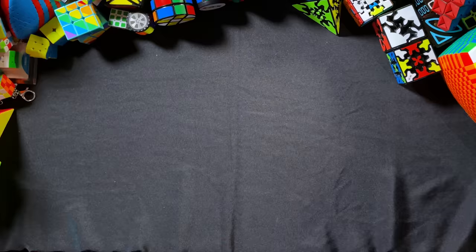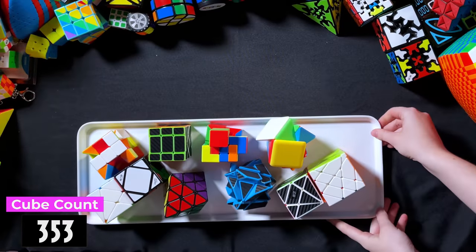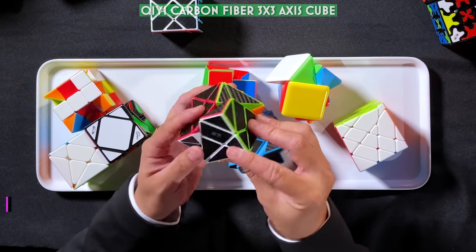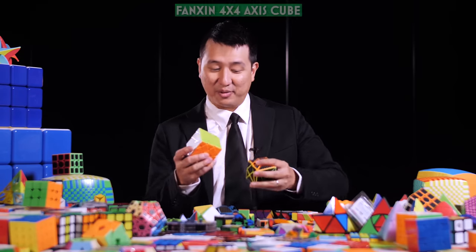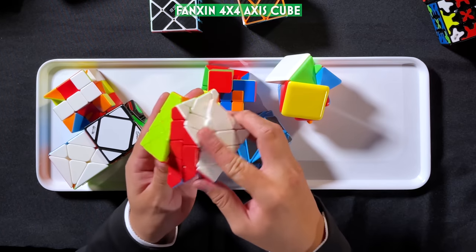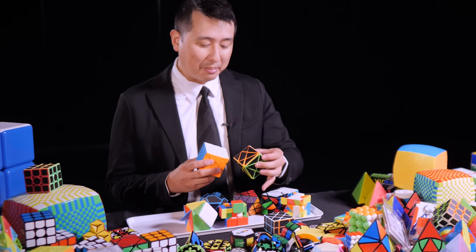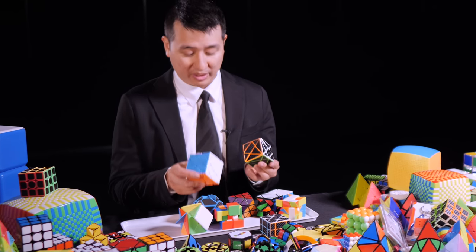Whew, what can I say? Big serving sizes at Le Cube Restaurant. We've got a T carbon fiber windmill cube, a T axis cube, a 4x4 axis cube, which I've never ever scrambled because I will never be able to solve it. It's hard to believe that these are based off regular 3x3 and 4x4s, but they are.